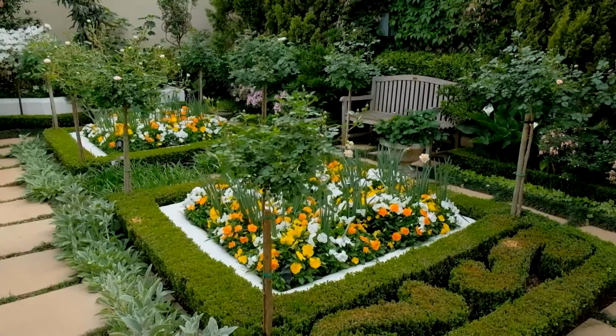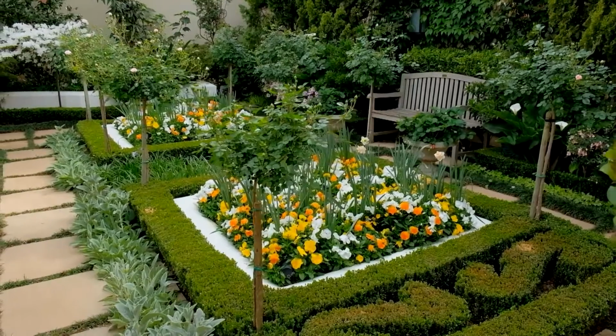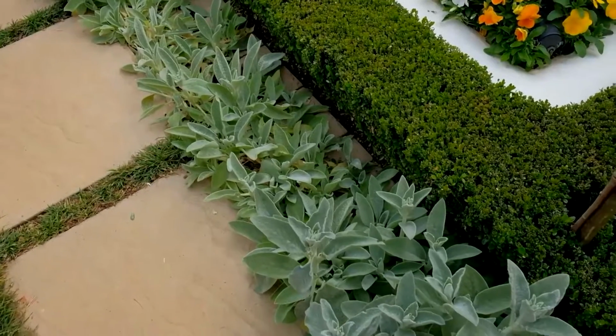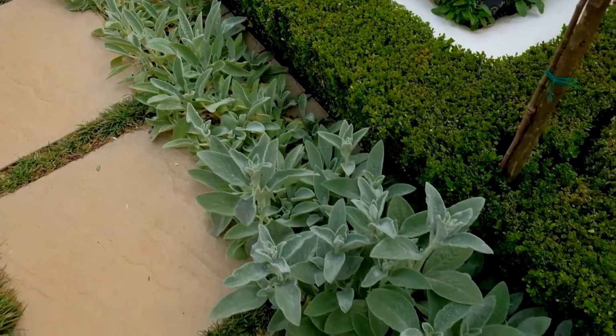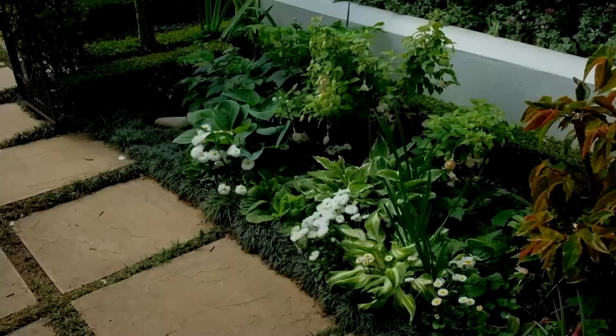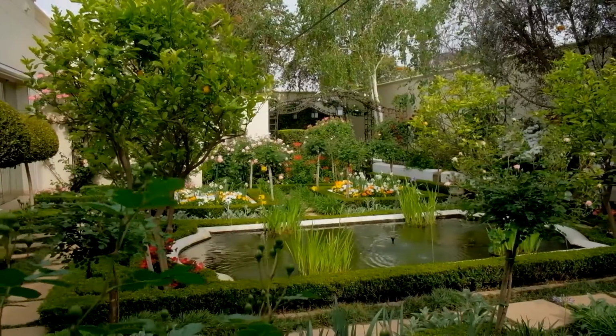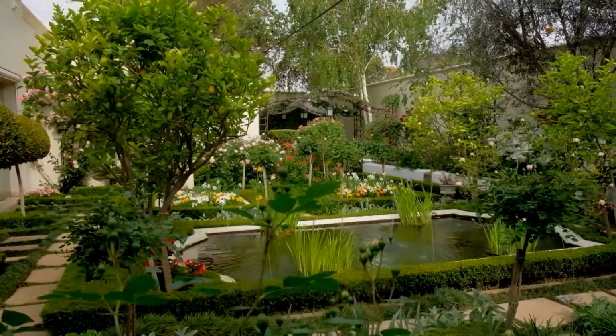Like all good gardeners know, the state of your soil is the key to happy and healthy plants. All the beds were trenched, tons of rubble and stone were removed, and then replaced with a mixture of topsoil, manure, and compost. As you walk through the garden, it becomes clear that water plays an important role.